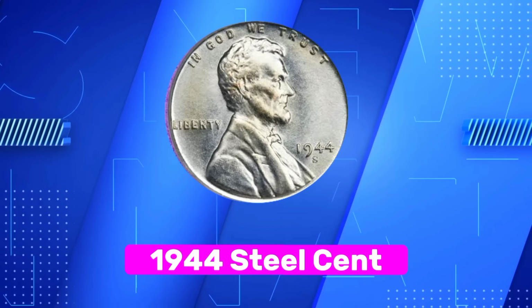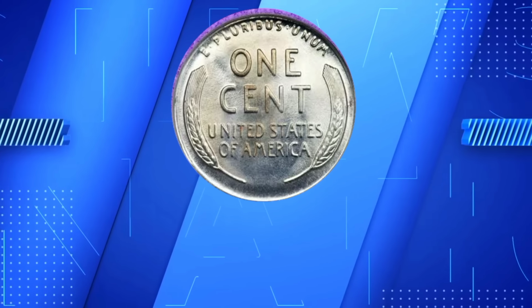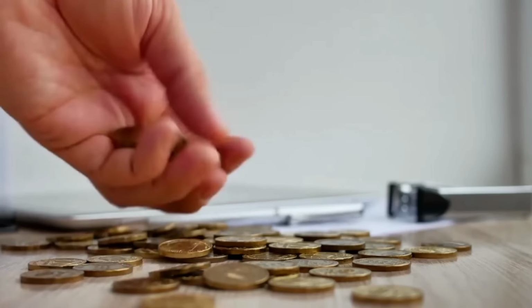1944 Steel Cent. There were just a few of the 1944 steel pennies ever minted, and all would have been released by error into the coin supply. Coin analysts suggest that steel planchets, which were intended for different uses, might have been mistakenly mixed with the copper metals during the minting process.